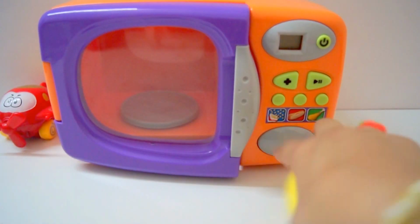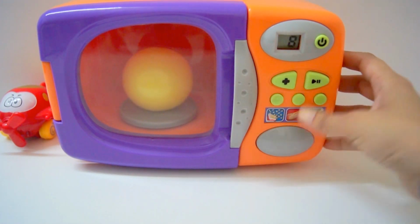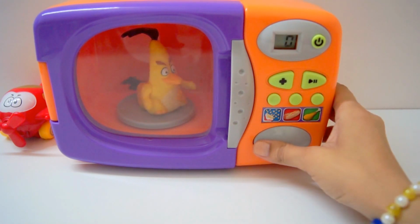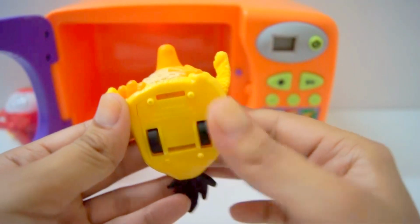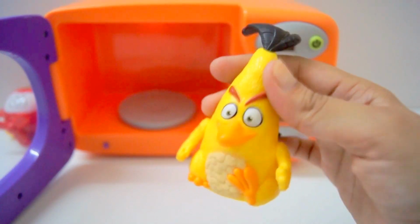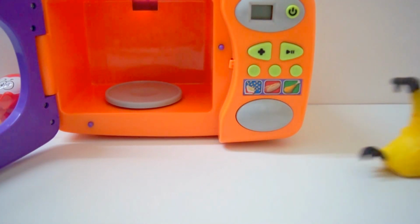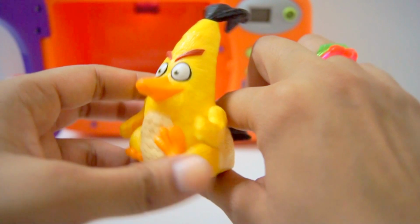yellow colorful ball. Bird, yellow color. Hey, where are you going? It's nice and bird. Yellow color.